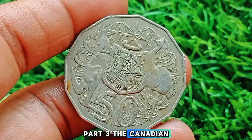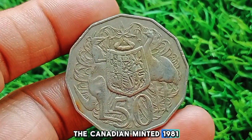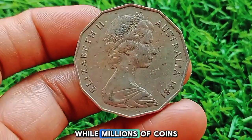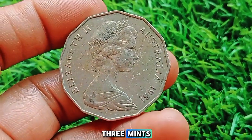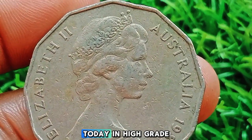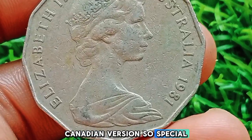Part 3, the Canadian Mint mystery, the rarest of them all. The Canadian minted 1981 50-cent coin is the real star of this story. While millions of coins were struck across the 3 mints, only a very small portion were minted in Canada, and even fewer survive today in high-grade condition. But what makes the Canadian version so special?